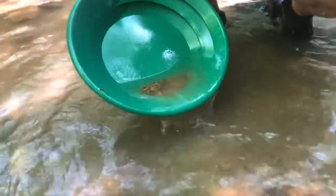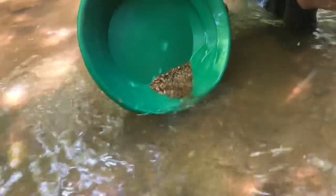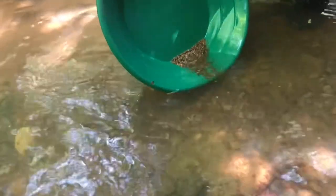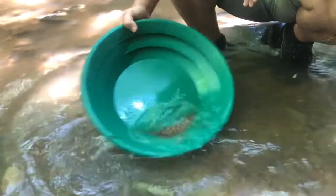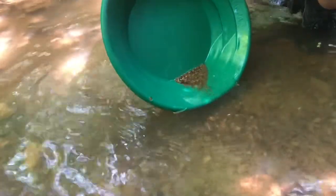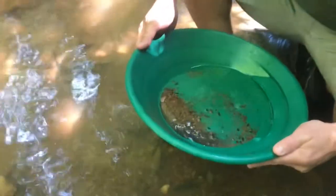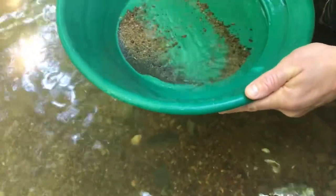A lot of black sand. Yeah. Gotta get that lighter material off the top here. Much awaited washback. Oh yeah, I'm seeing gold.